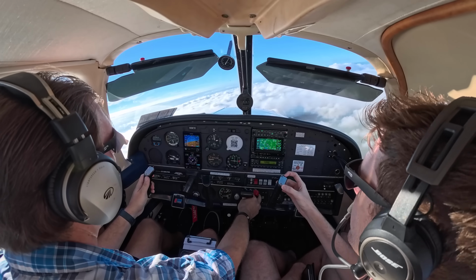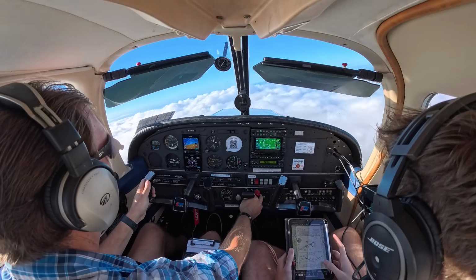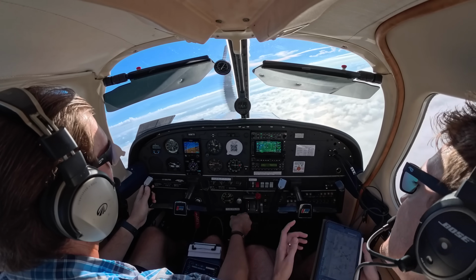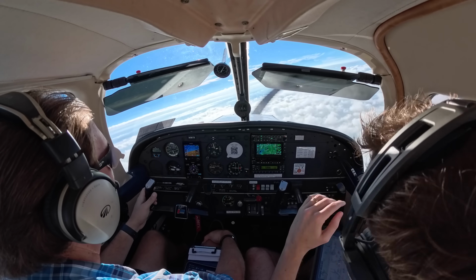Approach, Cherokee 3917 X-ray, request. Stand by. Sounds happy. Oh yeah. A minute and 30 seconds later. Oh, he's gone quiet now. No, we've got a conundrum. Do we ask again and risk pissing him off, or do we just wait? This is now the conundrum.